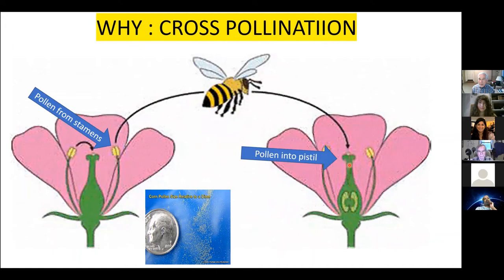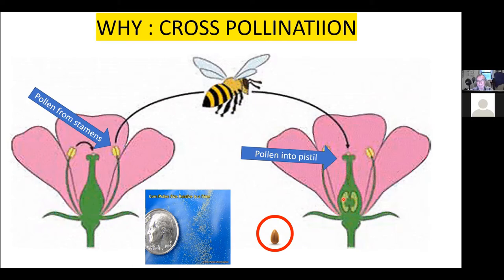And the pollen then goes all the way down into the ovary of the plant and combines with the ovule, the female part, and forms a seed like this. And the seed becomes the next generation of flowers. So as far as the bees are concerned, they need the plants for food and for their offspring. As far as the flowers are concerned, they need the bees for the next generation.